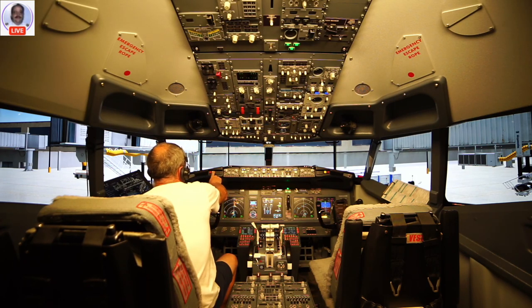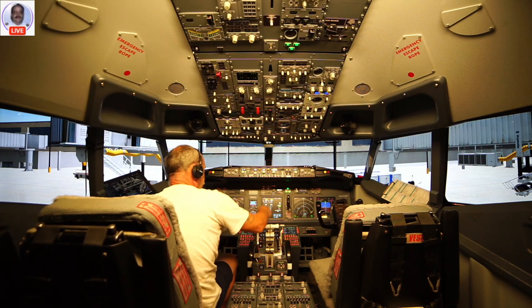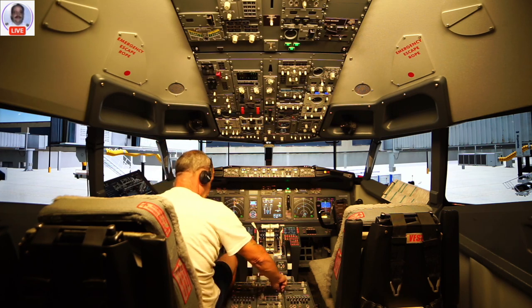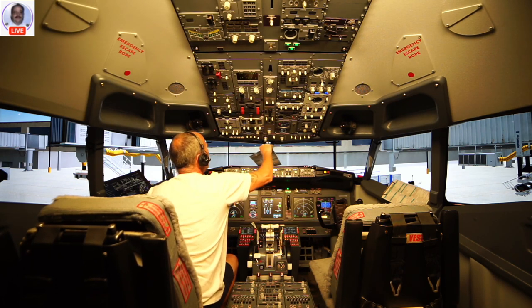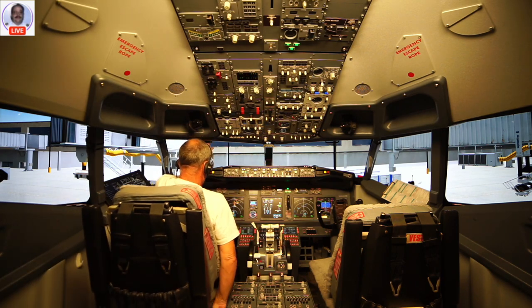Master caution, recall. Flap set for takeoff. Well, we'll do that after we back up. Transponder TA and auto. Weather radar to auto. Flight controls free and clear. We'll check that once we back up. Let's see how this is gonna go.